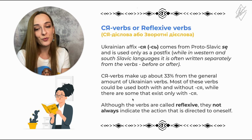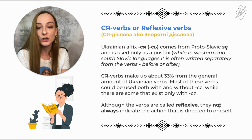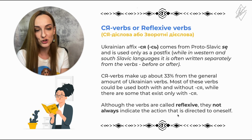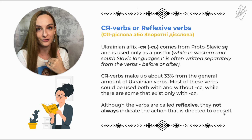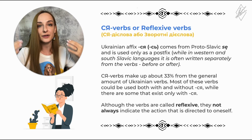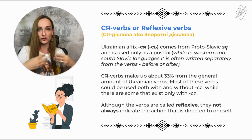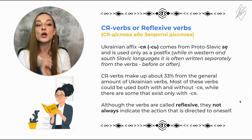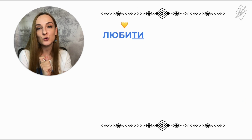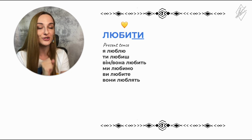And most importantly here, although the verbs are called reflexive, they do not always indicate the action that is directed to oneself. This is very important because normally students see the name reflexive and they think that, okay, every verb with postfix ся means that the action is directed to myself. But this is not true, and we will talk about it a bit later. And now let's find out how we change the verbs with postfix ся.